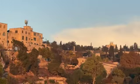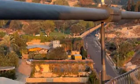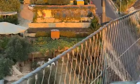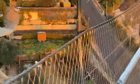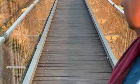And we are on the top of the valley of Hinnom. I said to the people we're on top of hell. So I told them I would promise to bring them through hell this morning on a bridge. They make it as a colony.